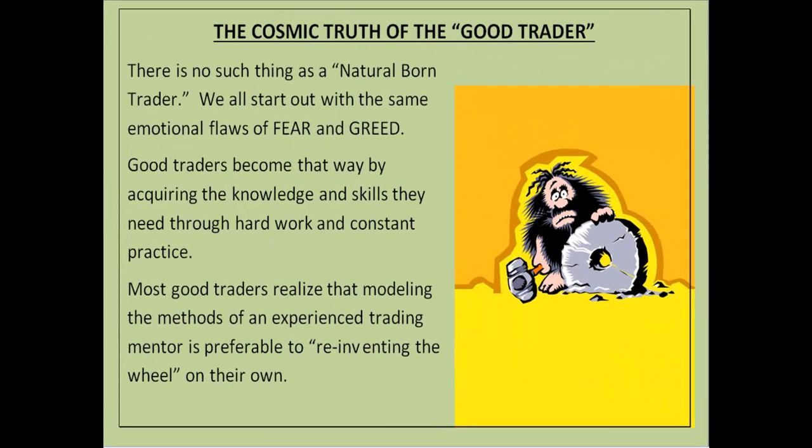Now, let's take a little look at another cosmic truth, that of the good trader. There is no such thing as a natural-born trader. We all start out with the same emotional flaws of fear and greed. Good traders become that way by acquiring the knowledge and skills they need through hard work and constant practice. Most good traders realize that modeling the methods of an experienced trading mentor is preferable to reinventing the wheel on their own.